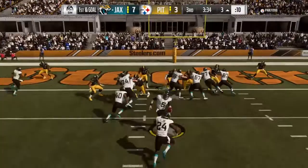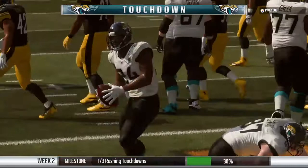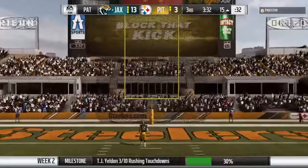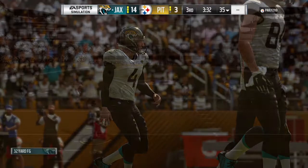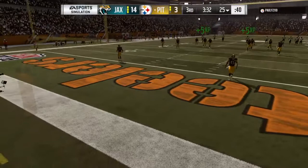They'll try to punch it in with Yeldon, and he'll take this one in for a Jags touchdown. T.J. Yeldon, his 3rd touchdown now on the year, and the Jaguars add on to their lead. Point after by Lambeau, up and good, and the decision to just kick the extra point winds up successful. Here's Lambeau out to kick this one away. And they will not get a chance to return this one as it's through the end zone for a touchback.